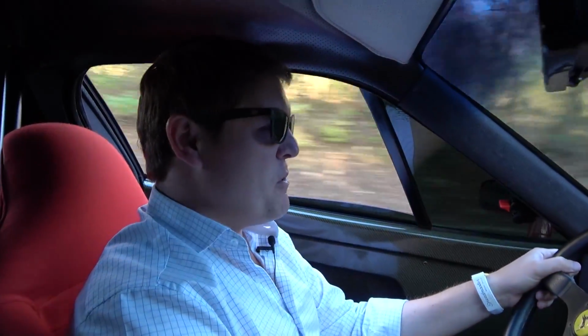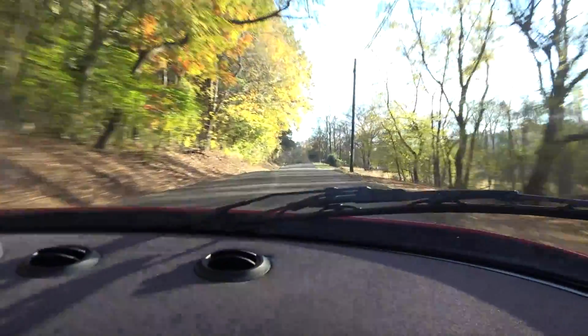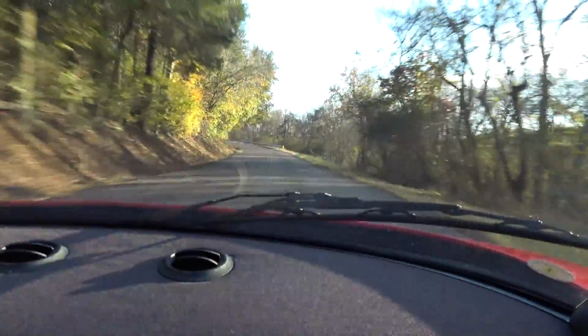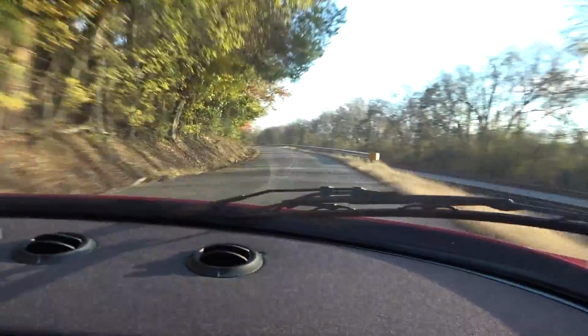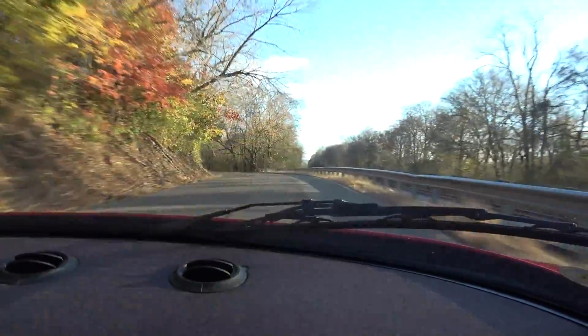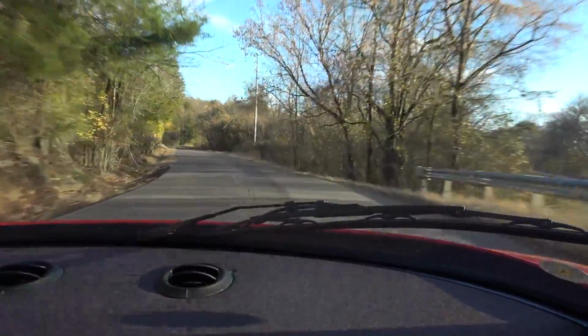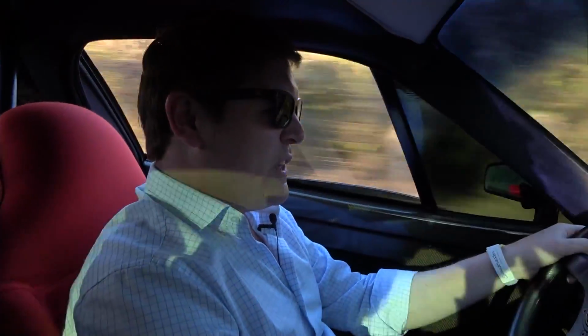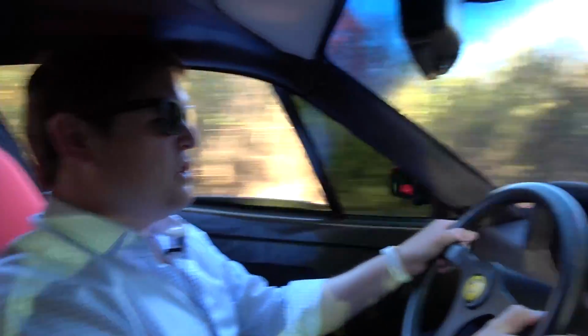I'm actually loving this more than I've ever previously felt towards the F40. Don't get me wrong, I'm still an F50 guy at the end of the day, but to enjoy these kind of roads in here, there's a whole new dimension to it. Just me at the wheel of the car, the open road, unobstructed, minimum traffic. This is everything you want. This is absolutely everything that you want to enjoy a car like this, to enjoy the drive, to enjoy the experience.